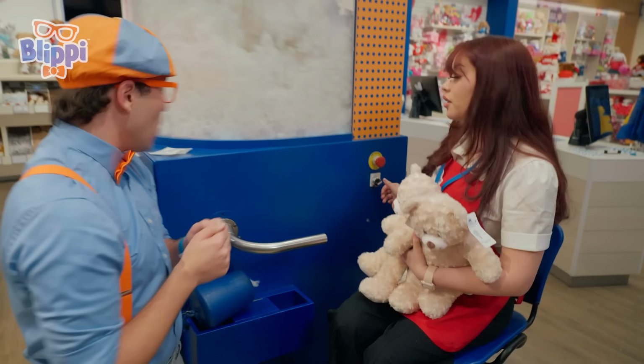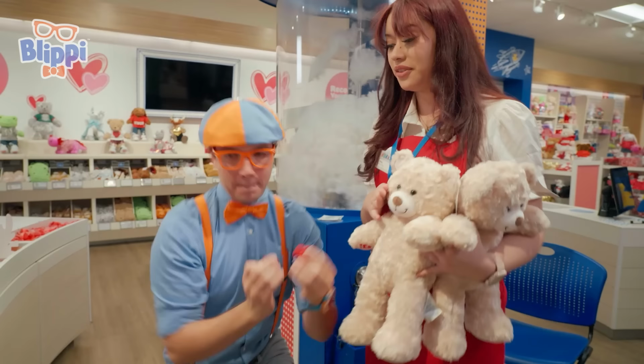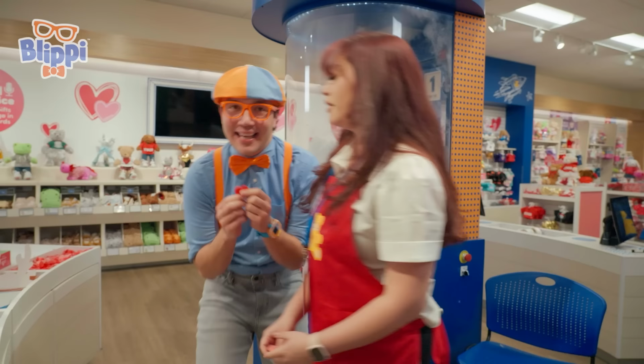A heart ceremony? Wait, yeah. Do we need these hearts? Yeah, can we go ahead and pick out a heart? Yeah, how about these two? You need to pick out two. Okay, two red hearts. Okay, cool. I'm gonna grab a heart too. Okay. And I'm gonna set your furry friends down right here. I can't wait to do the heart ceremony.